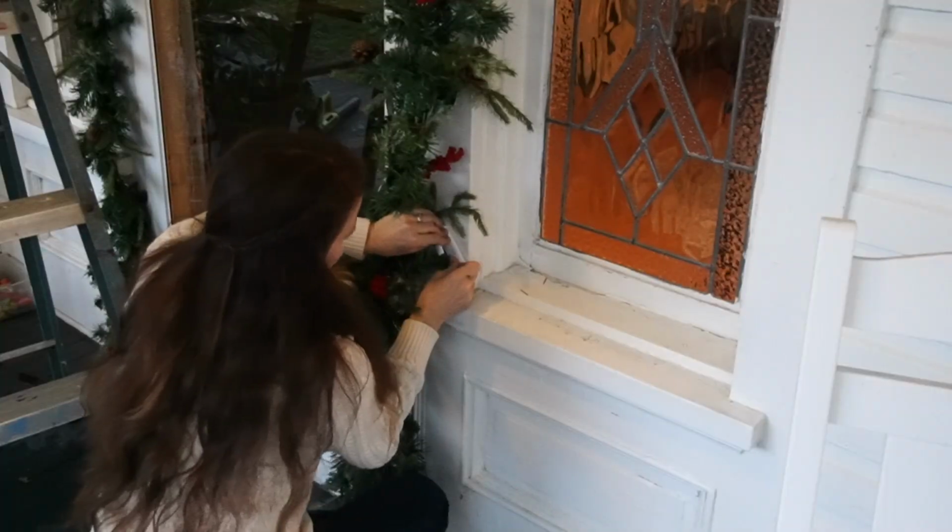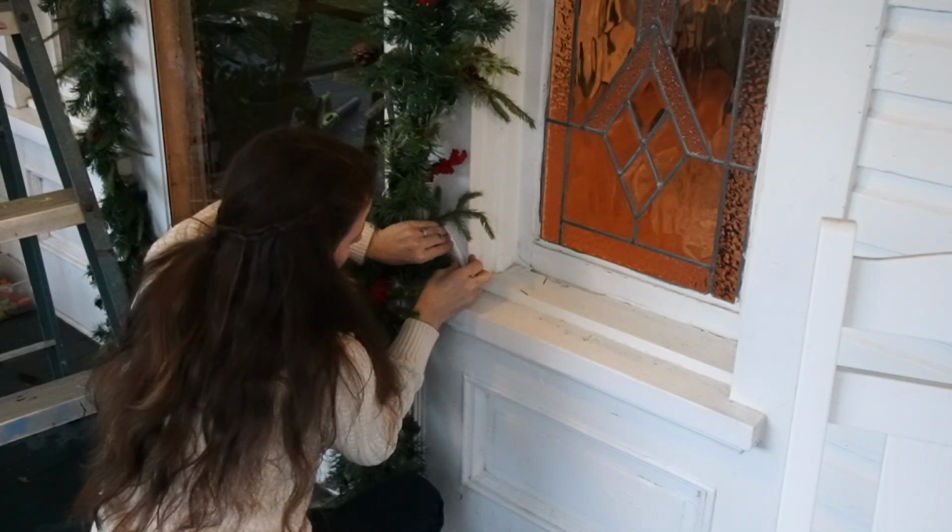To help keep this garland where I want it, I'm just going to use some command strips. I don't really want to use too many nails on this pretty old molding. So I'm just going to use command strips to keep it where I want it to go.